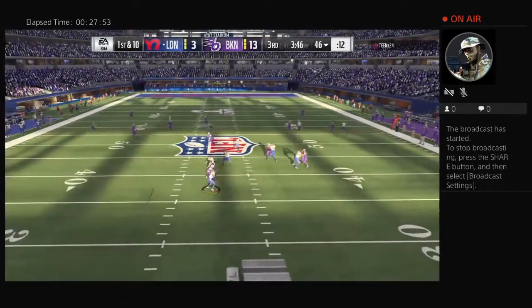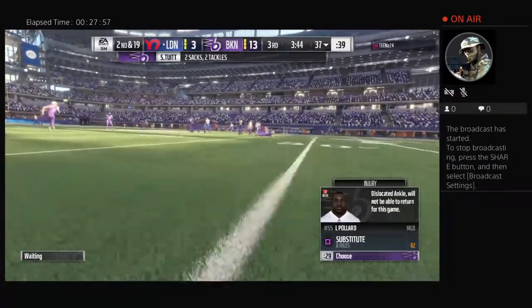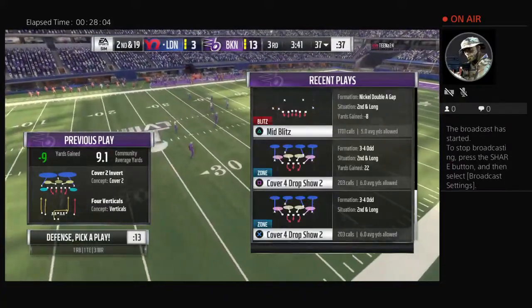So after the INT, here's Mahomes. Well, Mahomes can't get away, and down he goes. Stephon Tuitt in there to drop him for his second sack now here tonight.